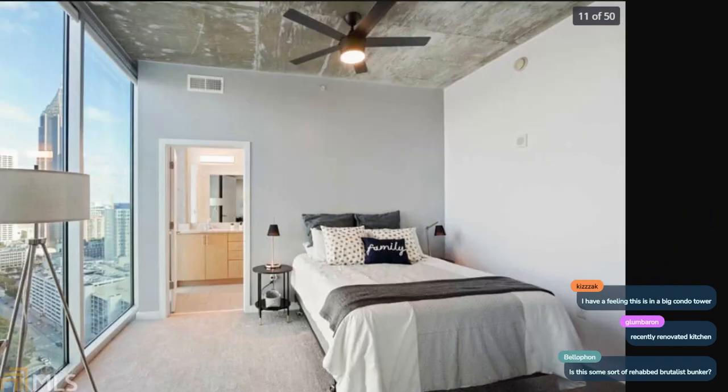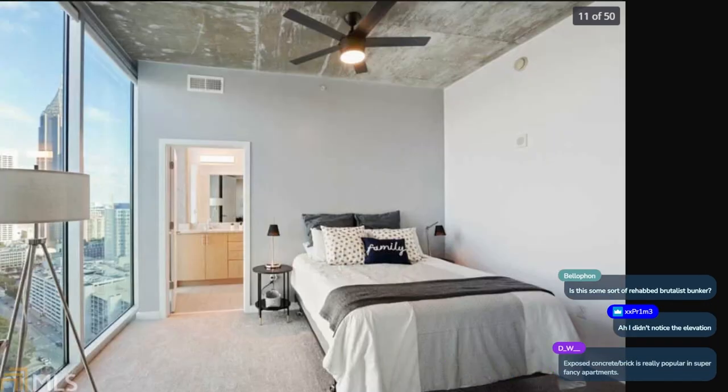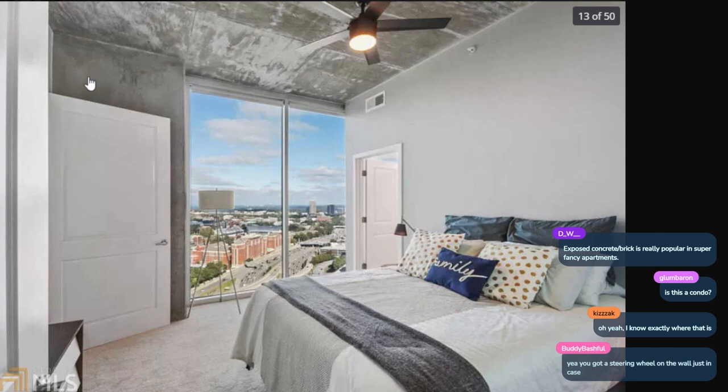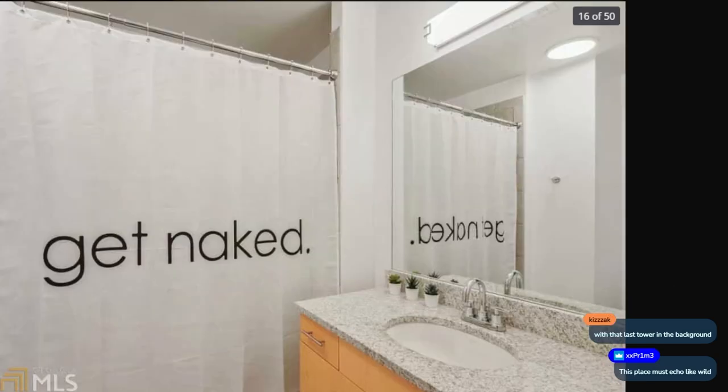And here we are in, I assume, the master bedroom. You know, this is basically like an apartment, you know, family, closet. Yeah, a condo or something. Just the cement wall as well. It's just like, oh God, this looks so bad. Is this healthy breathing this? I don't know. Normal bathroom. Environmental storytelling.